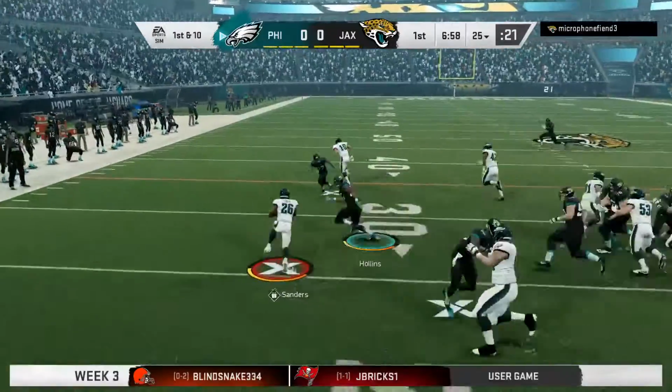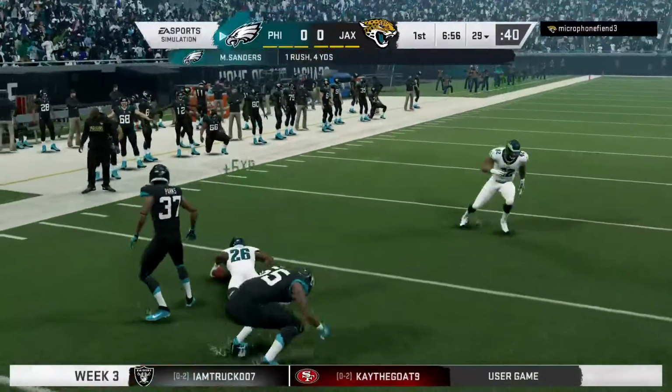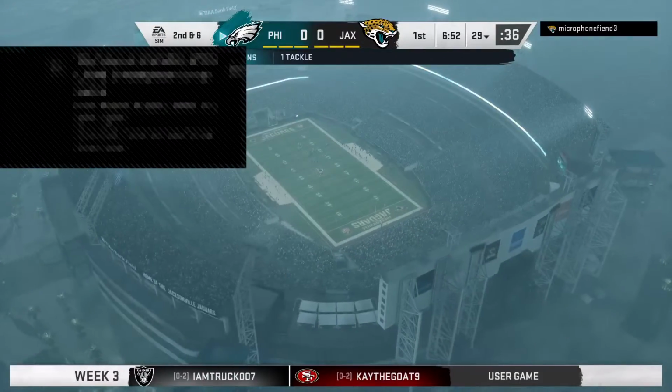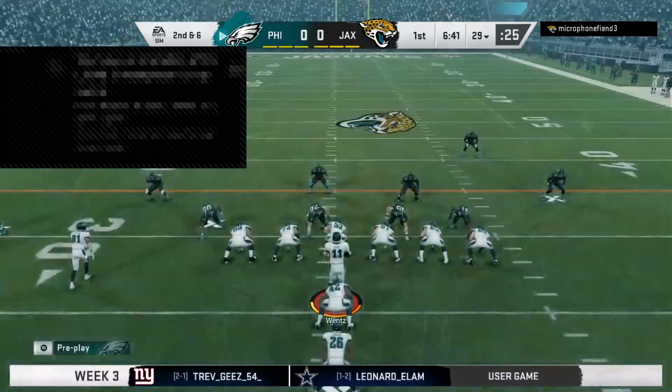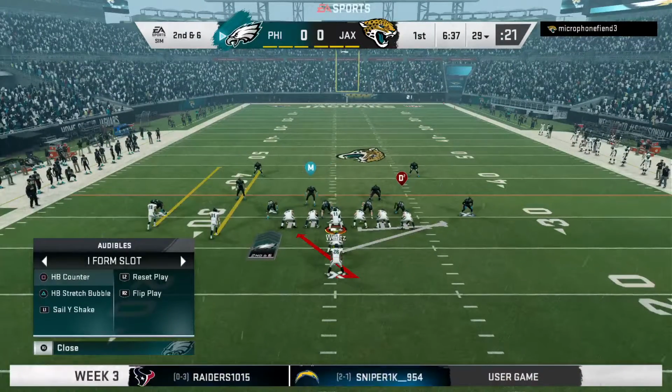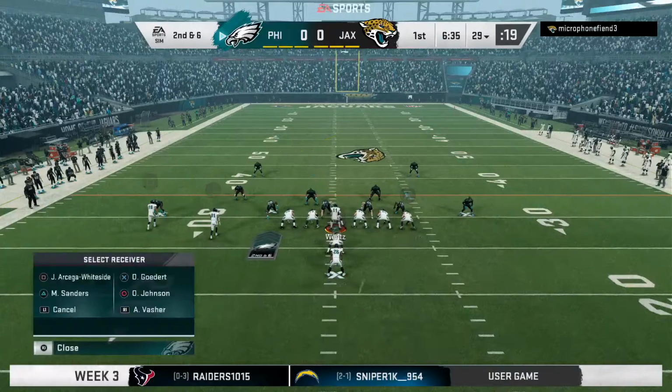Miles Sanders, first carry of the game. And from the 25, they work this to the 29, a gain of 4. When we see those runs to the perimeter, when we see those runs to the edge, we think about big breakers, don't we? In this case, it was a modest gain, but it does open up possibilities here on second down.